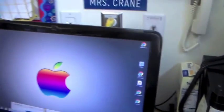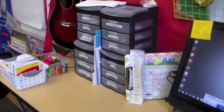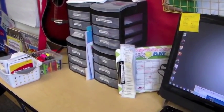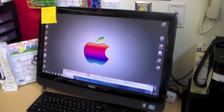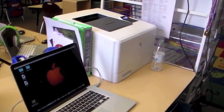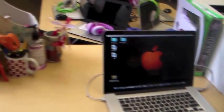And here's my computer, where I keep basically all the stuff I need quickly for the Wonders program, or for any phonics or phonemic awareness lessons I want to do. And there's my school computer that I wish was a Mac, and because it's not a Mac, I have my own Mac. It's an old laptop that I hope is going to hold together because I need it here desperately.